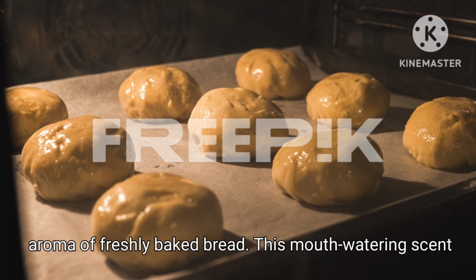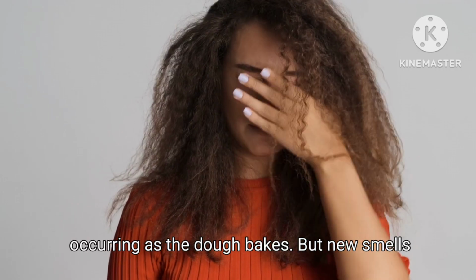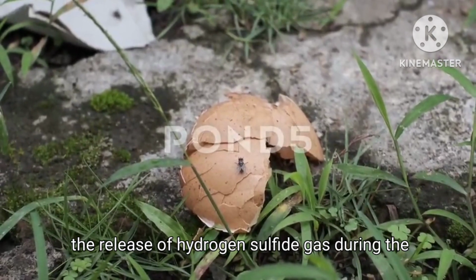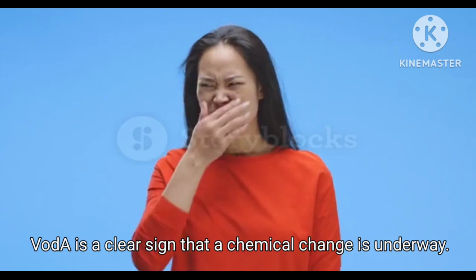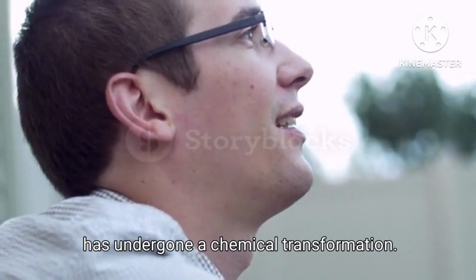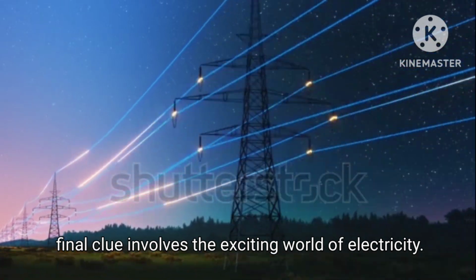Think about the delightful aroma of freshly baked bread. This mouth-watering scent is the result of complex chemical reactions occurring as the dough bakes. But new smells aren't always pleasant. Take, for instance, the foul stench of rotten eggs, which is caused by the release of hydrogen sulfide gas during the decomposition of organic matter. This pungent odor is a clear sign that a chemical change is underway. On the other hand, some reactions result in the loss of smell, indicating that a substance has undergone a chemical transformation.